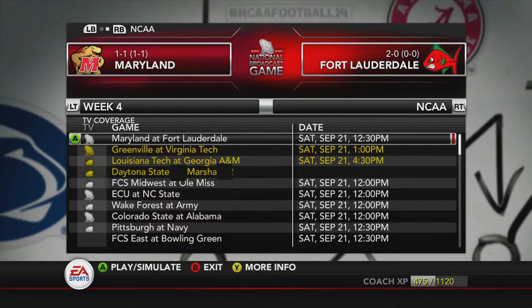So it'll be interesting to see what kind of recruits we can bring in for Daytona State and try to turn this tide and reverse course here for Daytona State. So Golden Jackals fans, don't be too worried. We'll get this ship righted and everything will be all right.